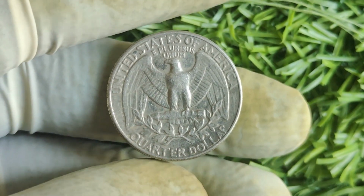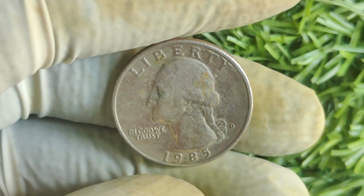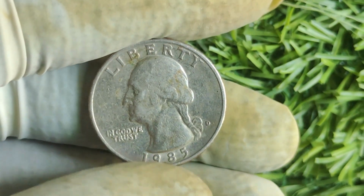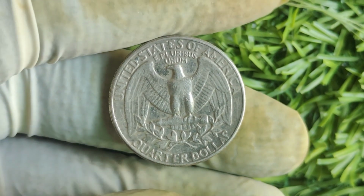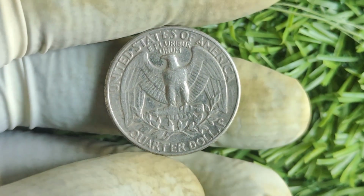If you believe you have a valuable 1985 D quarter, here's how to maximize your profit. Authenticate your coin. Before listing your coin, make sure it's authentic and graded by a professional agency. Choose the right platform. High-value coins should be sold at reputable auction houses or through trusted coin dealers. Online platforms like Heritage Auctions and Stack's Bowers often attract serious collectors.